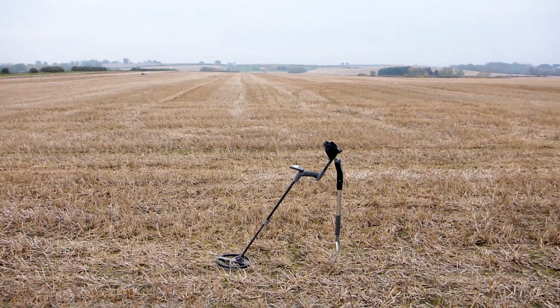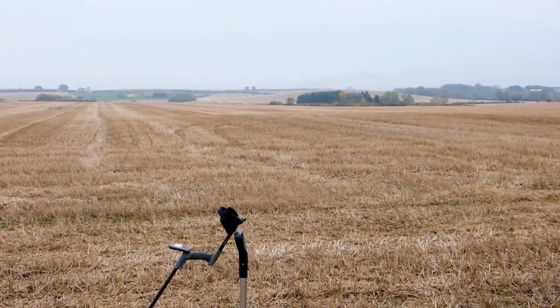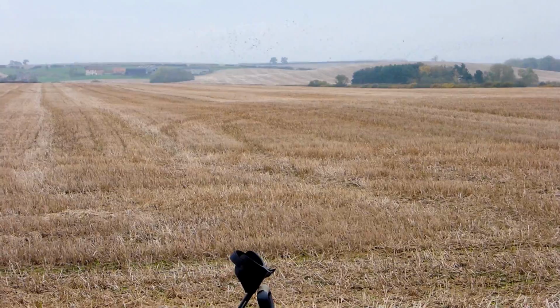I don't know if you guys can see that in the distance, but there's a plague of pigeons on the farm there. I'll just see if we can zoom in on it. Absolutely massive flock of pigeons. It's just like a scene from The Birds by Alfred Hitchcock.